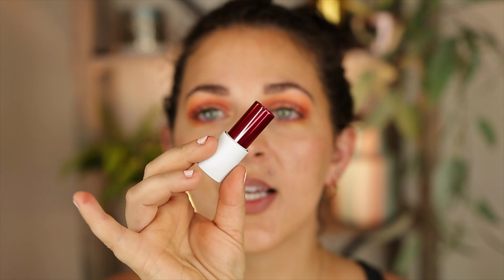So Uoma Beauty, this is the packaging. It kind of reminds me of Milk Makeup's packaging, just the all white. It's the only thing that I can really think of in terms of an actual lipstick. But I really like the chrome inside, the hot pink chrome. And it has a nice weight to it, which it should, because it's quite expensive for a lipstick. It's in the $20 range.